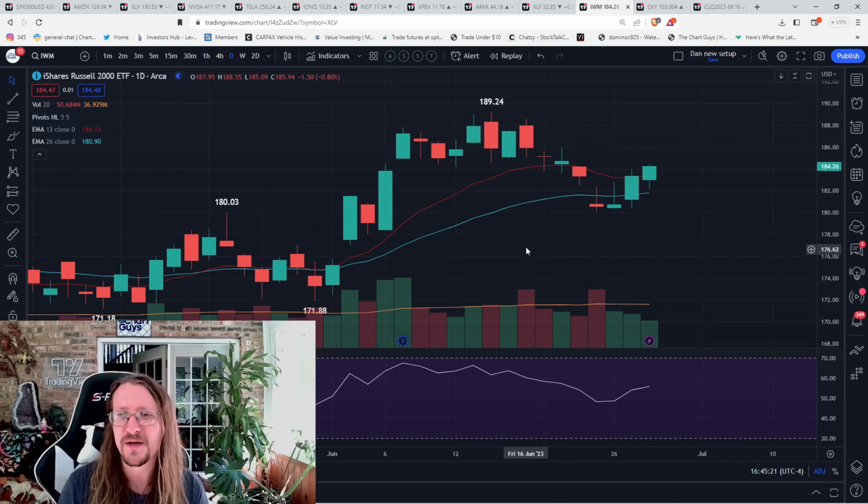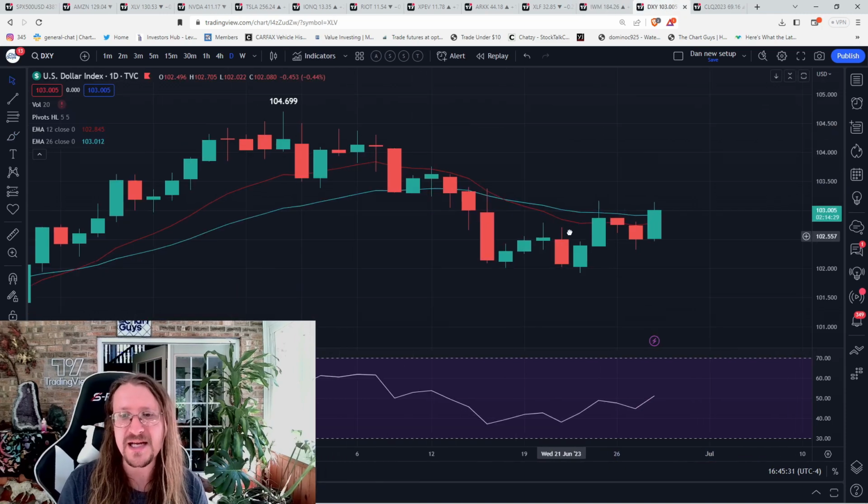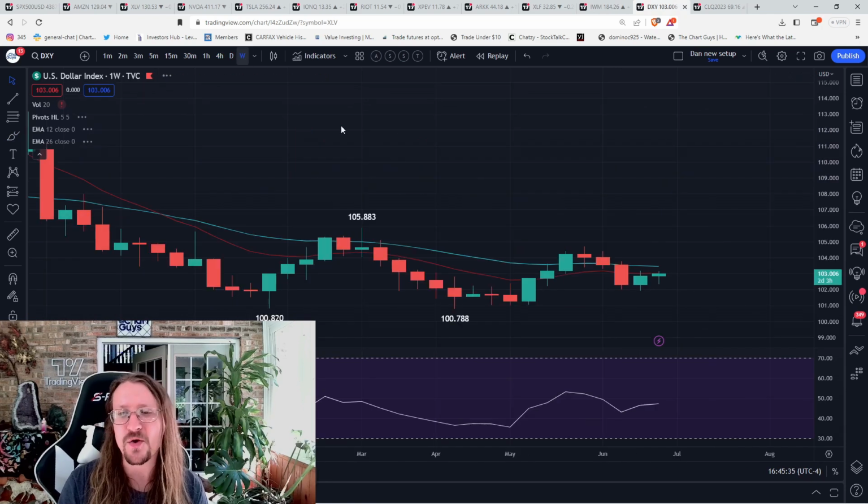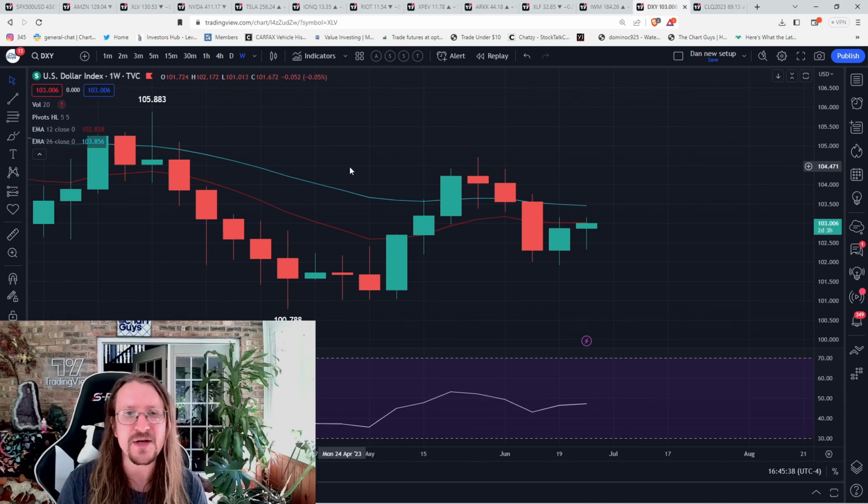IWM, strong close, trying to bounce and create space for an eventual daily trend change attempt. The dollar is trying the daily trend change. If we confirm it by breaking 103.17, the weekly higher low is set for the continued equilibrium.